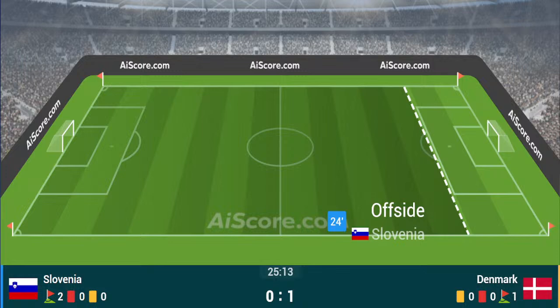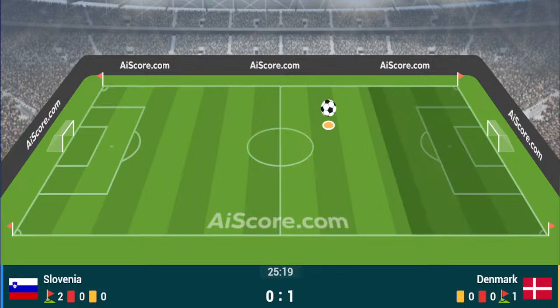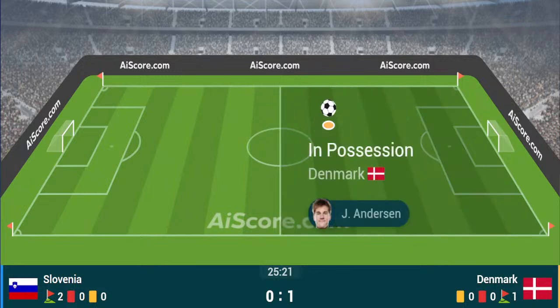Long ball forward is going to be chased down, brought down on the chest. Second effort goes wide though by Sporar. Excellent run from him. The flag has stayed down again. He was, in fact now the flag's gone up into an offside position. I'm just going to look at the replay on this one and I think, yep, same again. This time he was offside.